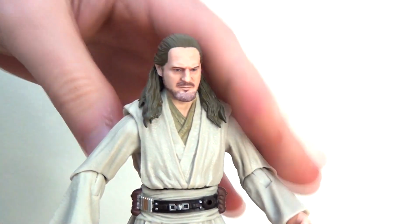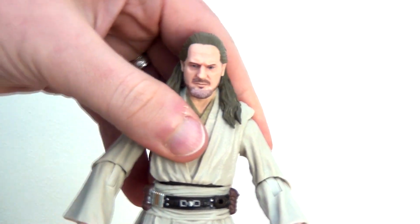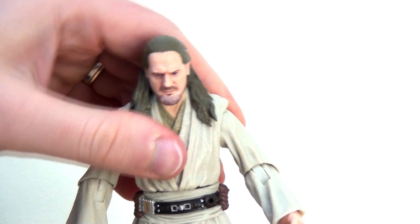Now, I'm not sure if there's a ball joint or just a straight swivel at the waist. You can't get an awful lot of movement out of this. He will move side to side, but that's basically it. He can't bend forwards or backwards or anything like that.